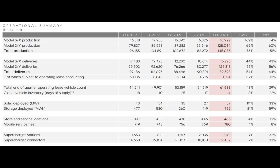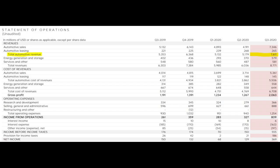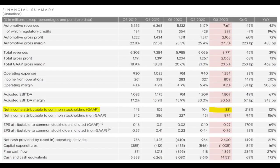Well, if we take a look at Q3 of 2020, Tesla delivered almost 139,600 vehicles, and that equated to roughly $7.6 billion in automotive revenue. Tesla also made $579 million in revenue from their energy storage business, along with $581 million in revenue from their service segment in the same quarter. All of this resulted in a GAAP net income of $331 million.